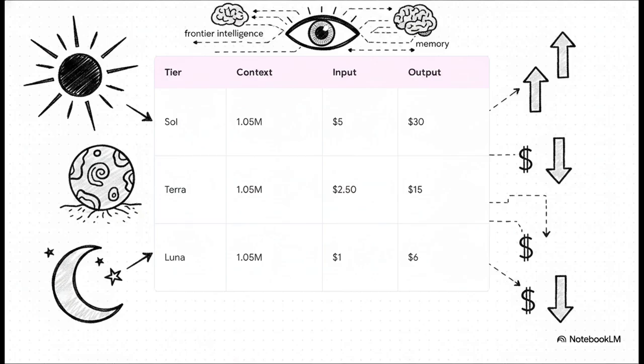Sol, the flagship, sits at $5 for input and $30 for output per million tokens. Terra is exactly half that price, at $2.50 and $15, and Luna, the high-throughput tier, drops all the way down to just $1 and $6. So you aren't forced to pay a massive premium when your task just doesn't require frontier intelligence.